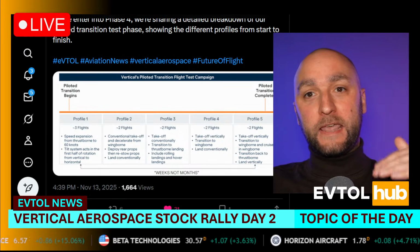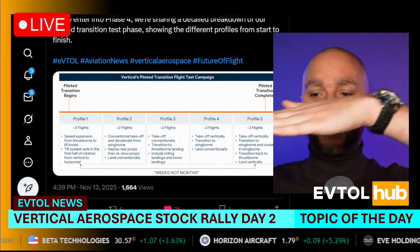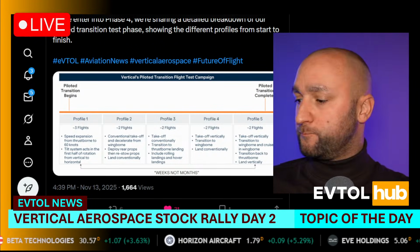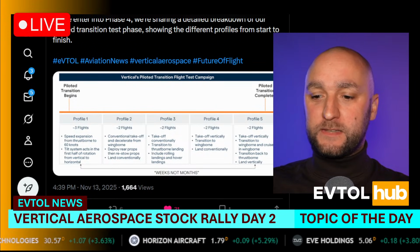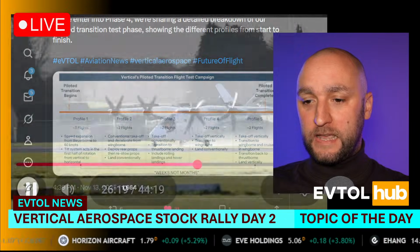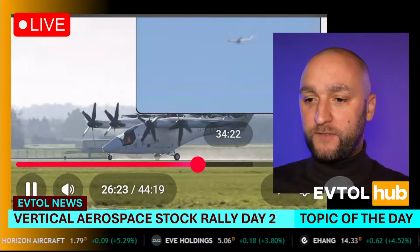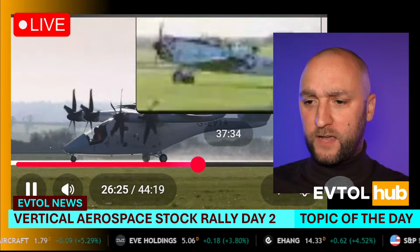So they'll be taking off vertically like a helicopter and transitioning into horizontal flight. So that's just something you would like to see. And also they have done not only the conventional takeoff and landing, they have also done vertical flight.